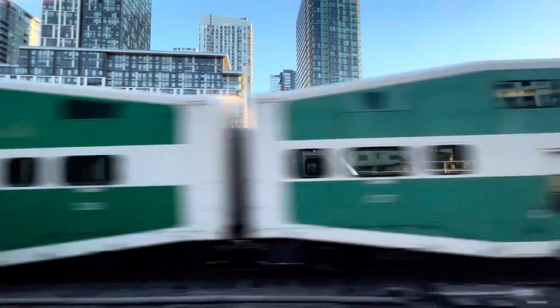And there it goes. A Go Transit commuter train heading west out of Toronto Union Station.